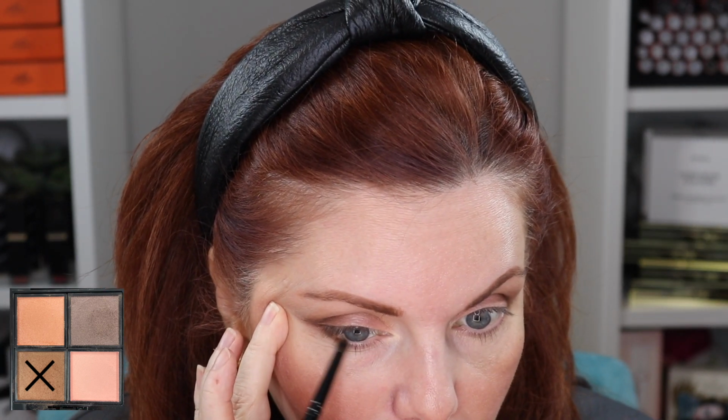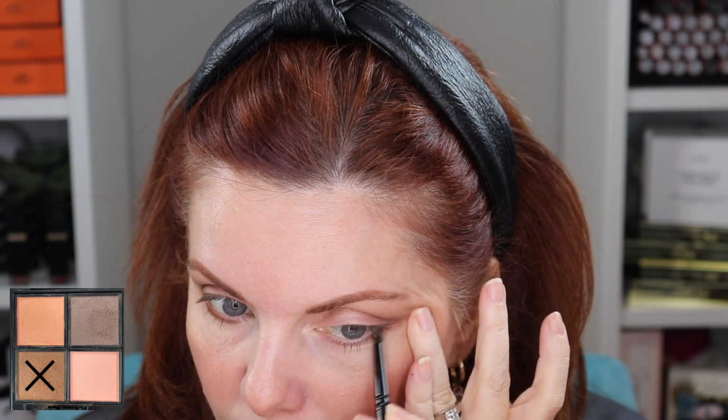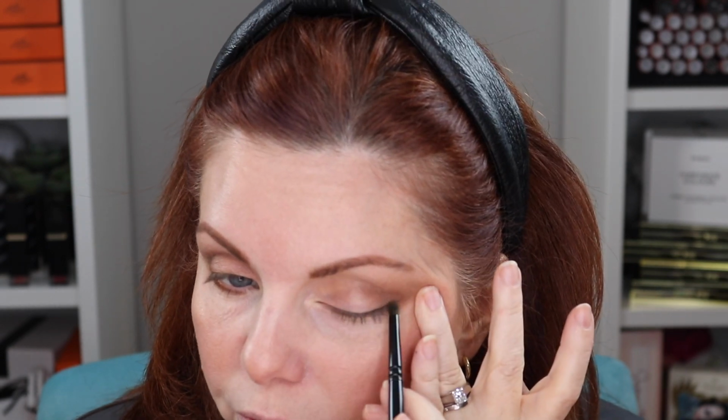I'm going to go into the hot chocolate and the number 5 and line the under eye a little bit. Traditionally, I would say these shades are considered more neutral, more workplace friendly, appropriate, whatever. But I really do think it depends on what you do for a living. We've had this conversation before. I think it really does differ.